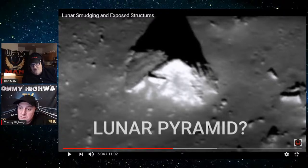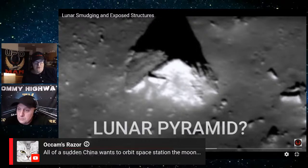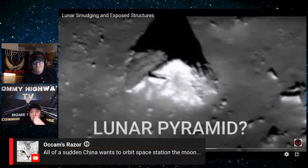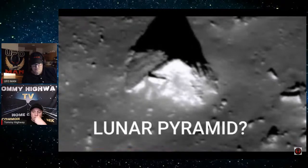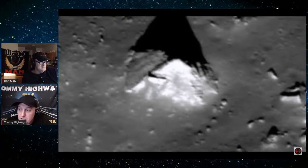Yeah, Occam says all of a sudden China wants to orbit a space station near the moon. Well, you know why? They want to build a base on the moon. Several bases, in fact. They want to control it. They want to control the mining assets of the moon itself. Because if they control the moon, they control space near Earth, pretty much. I think we're already there, to be honest with you. I think we have a base there. There are definitely theories of that for sure.